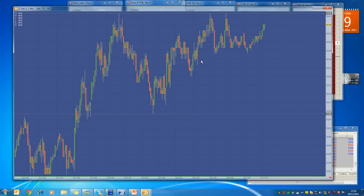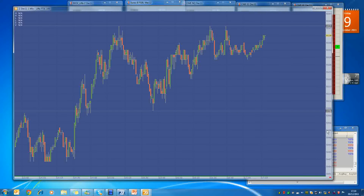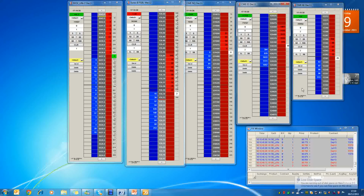And if we just go on a 1 minute, as you can see, we're just sort of playing in this 40-point range now from the afternoon, and now we're just getting even smaller. It's in about a 13-tick range. And normally the last hour of trading in the US is when you get the final move, whether it be up or down. So that's the Ftse and the Bund right now.